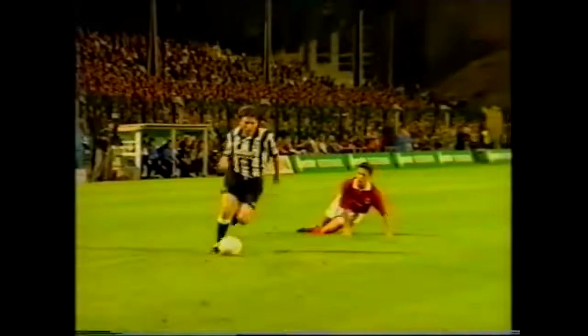Beardsley, typical of the skipping run from him. Missed by about 2 feet. Trademark run from the unmistakable Peter Beardsley. That little step over, and he's gone. And when he's gone, it's usually curtains. But the angle wasn't great, and he hit a terrific curling shot. Svilar wouldn't have had a chance.